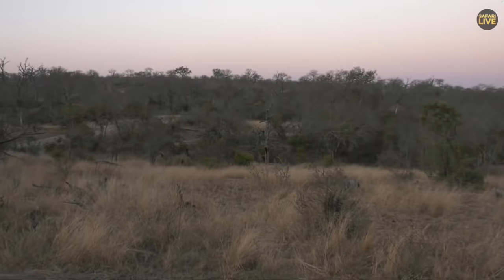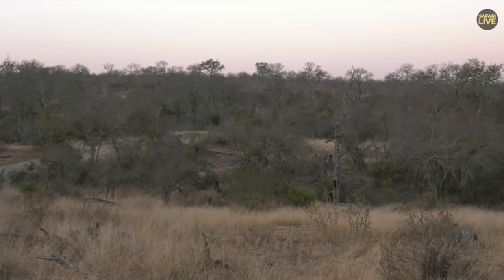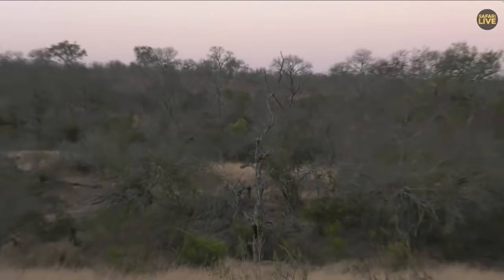And it's perfect temperature to be out on a safari. It's not too cold. It's not too hot. It really is a beautiful day. And so where that light patch is in the center of screen next to the dead tree, that's where we lost him, around there. So it's not far.